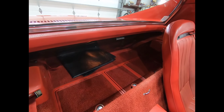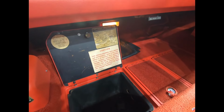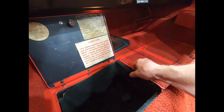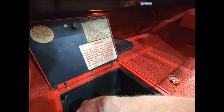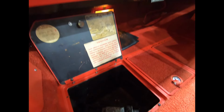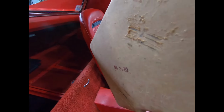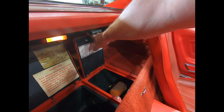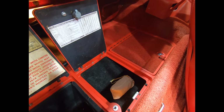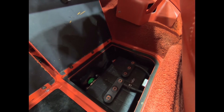Those are the original dated T-top bags. I should try and sneak this out of here, but doing it one-handed isn't easy. There we go. Original dated jack. There's the date on the bottom of the tray. Original shim bag with the shims. The correct reproduction Delco battery with the vent caps and vent tubes.